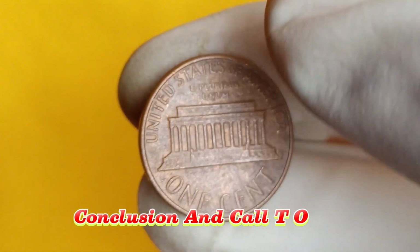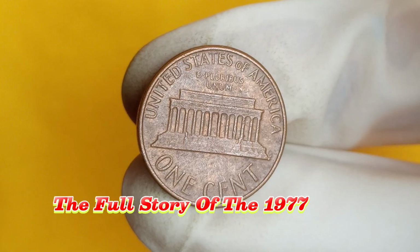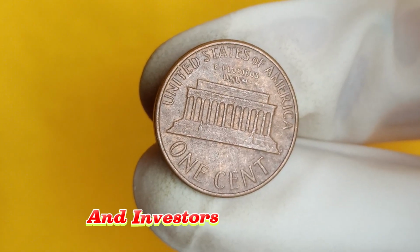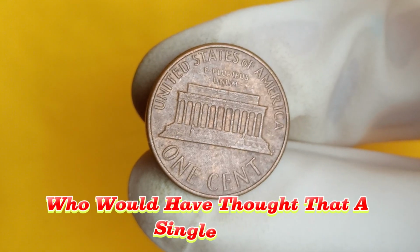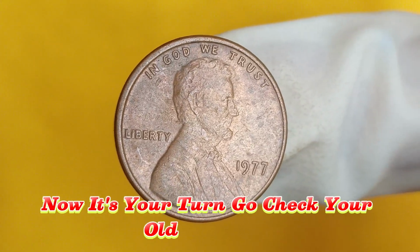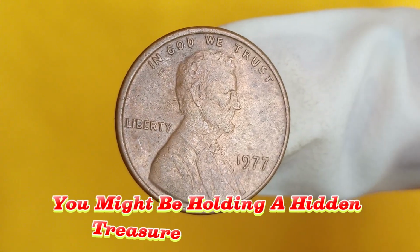Conclusion and call to action. And so there you have it, the full story of the 1977 rare Lincoln penny, a coin that has captured the attention of collectors and investors worldwide. Who would have thought that a single cent could be worth thousands of dollars? Now it's your turn. Go check your old coin jars, drawers, and collections. You might be holding a hidden treasure in your hands.